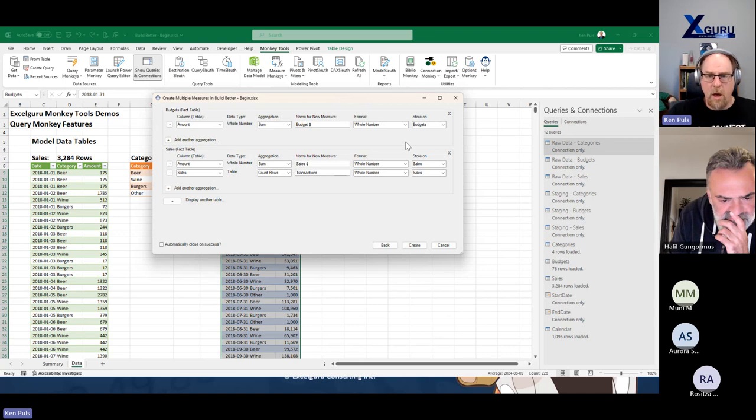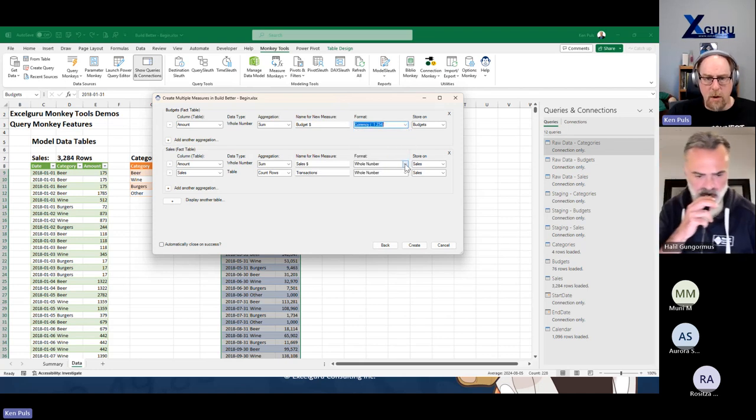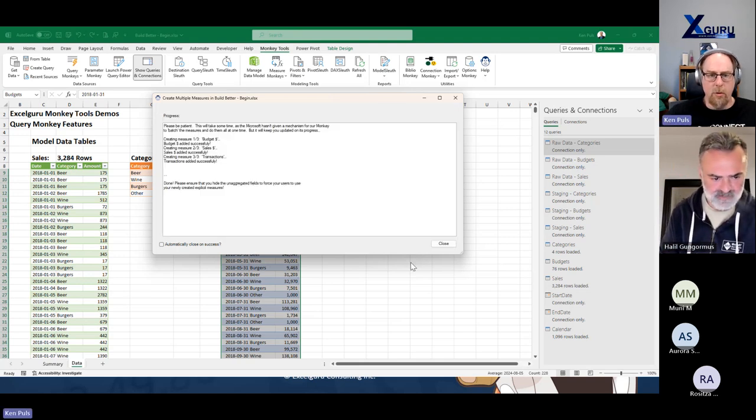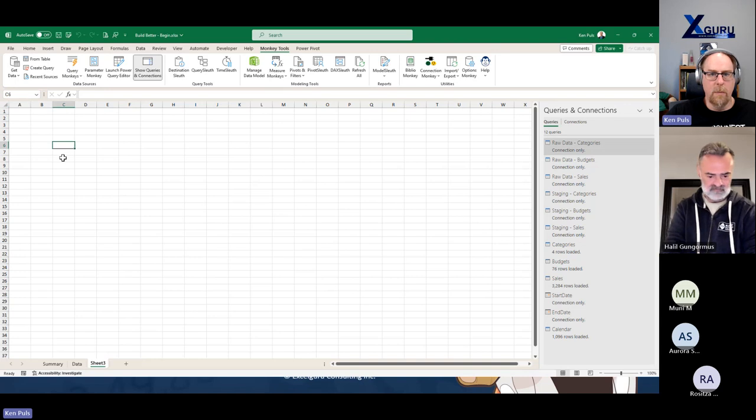So there we go. I'm going to change the format of this. I'm going to go to a currency with commas, but no decimals. And now I'm going to say create, and boom, there you go. All the measures have been created. It goes that fast. And now let's go create a pivot table.